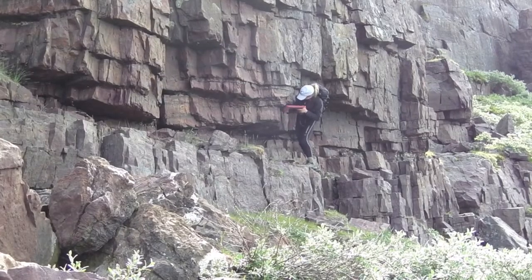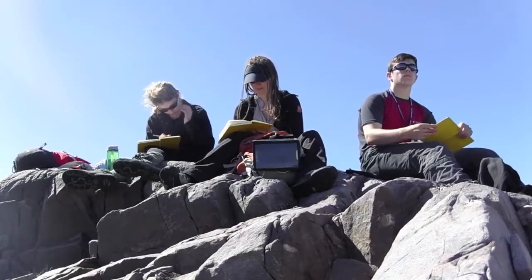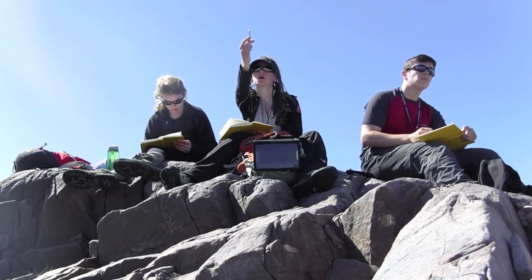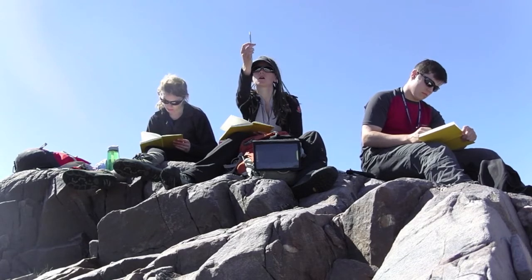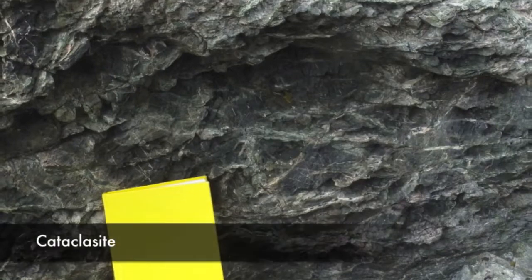When describing a rock, you are aiming to observe features that allow you to draw conclusions on how it formed and the type of environment it might have formed in. You start by asking yourself, is it a sedimentary, igneous, or metamorphic rock?